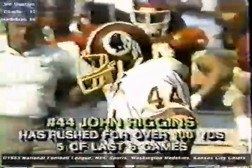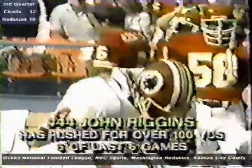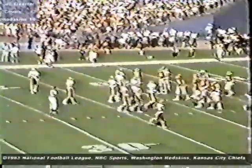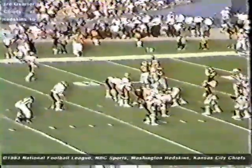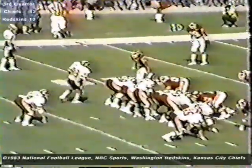Boy, the complexion has changed in a hurry. Well, it's mistakes for the Chiefs, running the ball out of the end zone. You can't make mistakes against a good team like the Washington Redskins and expect to stay in it. They're too good to shut them out. Mark it at the 21, so it's 2nd and 5. Riggins, the remaining back, number 44.